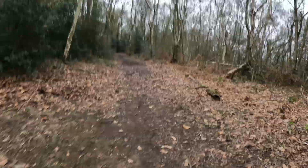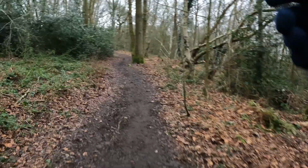Just bear right here, turning left just gets you to the top of those cliffs and is a dead end really. And that's all the navigation done. Just follow the main path all the way through now.